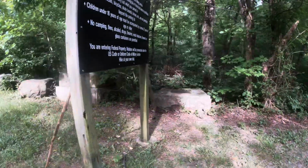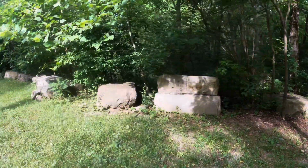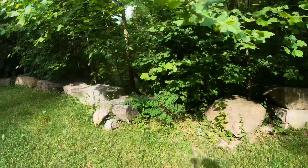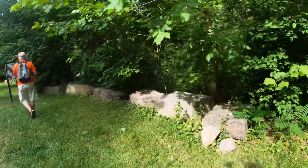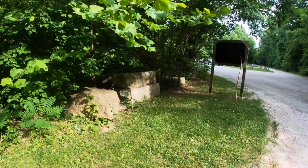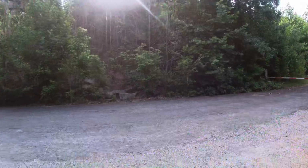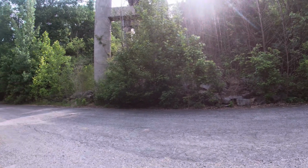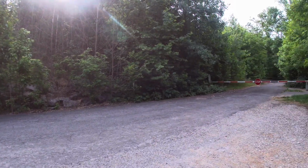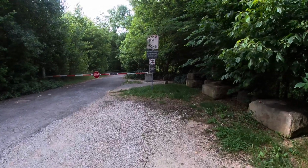These big chunks of limestone here are remnants of what was a limestone quarry that was along in here. And so these big pieces of limestone are from the past, from that old quarry that used to be along here. And this road now is closed off to traffic, but hikers can still go back here. And I think from what I read, it's a little over 2 miles. That's just there and back.